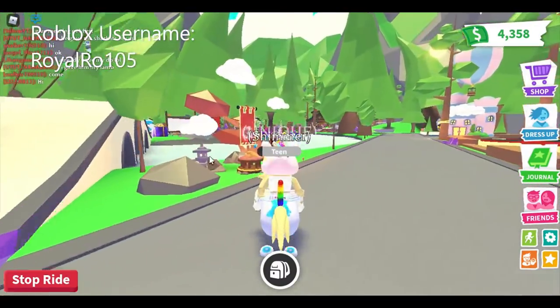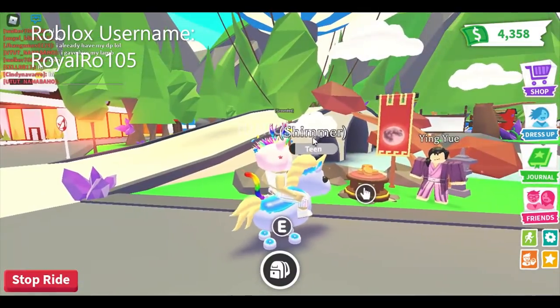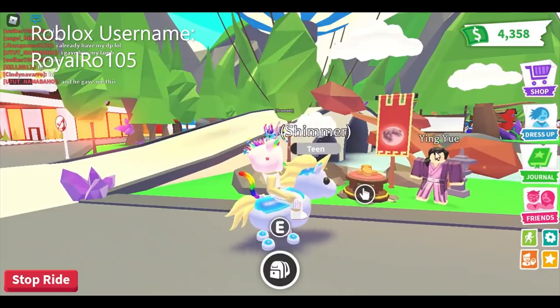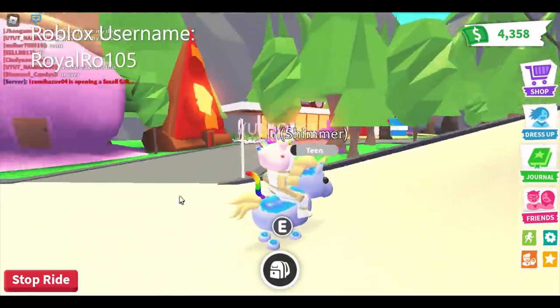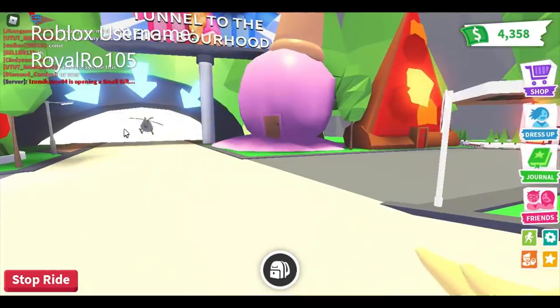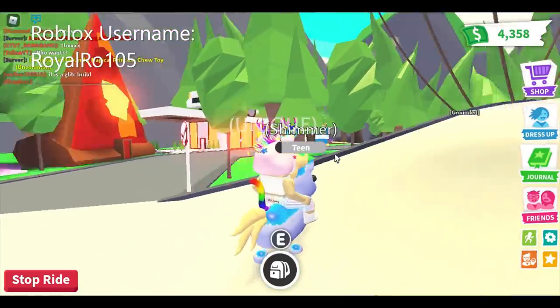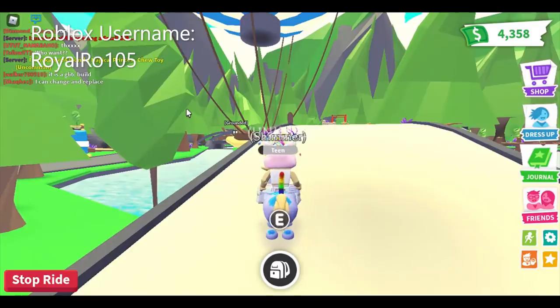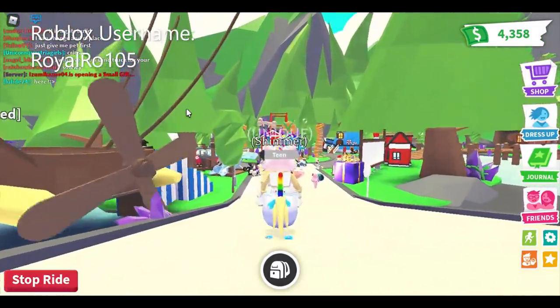So here you see is that here is the moon cake. We might get it after, I'm not sure. Yeah. So let's go back. Wait, I saw someone. Look. I saw someone with their fly vehicle. I'm so excited to get it.